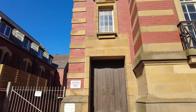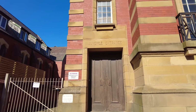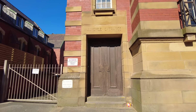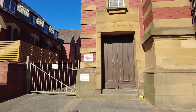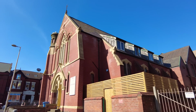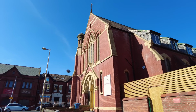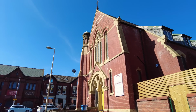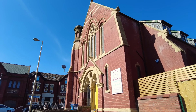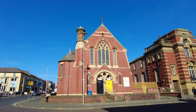I've just noticed on the back end of the library here, we've got a doorway that says juvenile entrance. Do they have like a separate entrance for the kids at the library? Let me know in the comments if you know anything. Anyway, there's a church next door. I don't know the name of it. It's now Little Rainbow's Day Nursery, but I don't know what the church used to be. But there you go. It's another quaint little church here in Blackpool. There's quite a few of them.